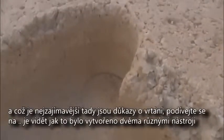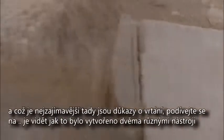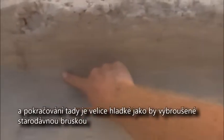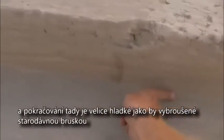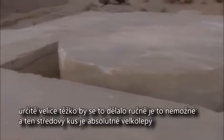So it looks like a tube drill was definitely used to create this area, and then a different tool was used to create this area. And the continuity here is very, very smooth. It feels almost like, or maybe was, an ancient router device that cut that out, like that. Incredibly difficult to do by hand, possibly impossible to do by hand, and this centerpiece is absolutely magnificent.